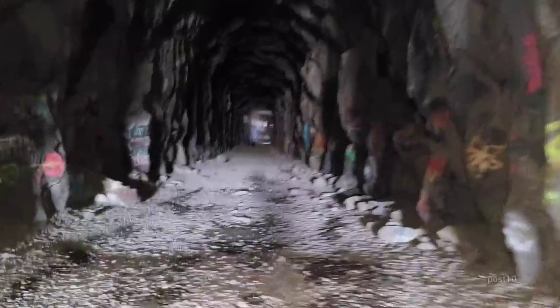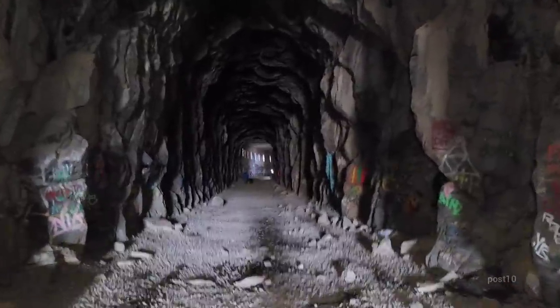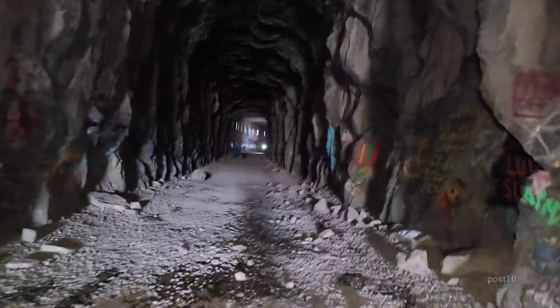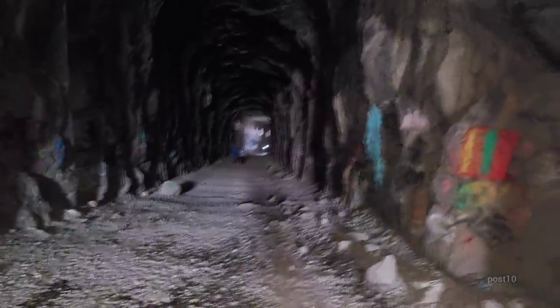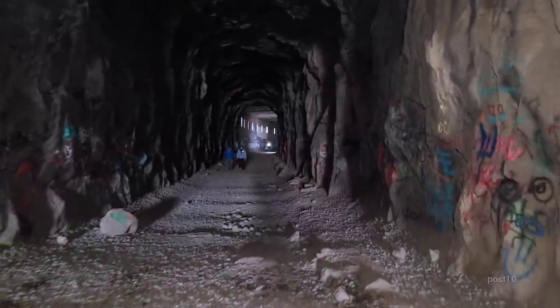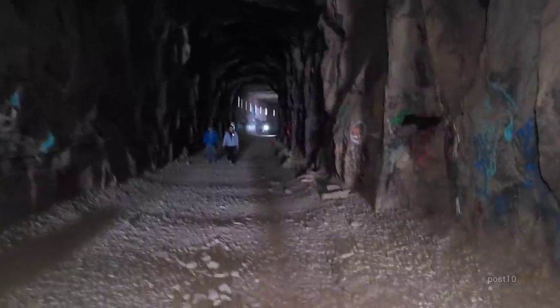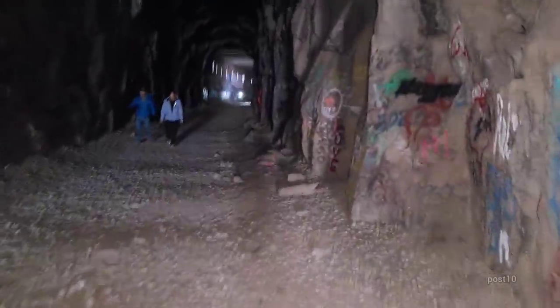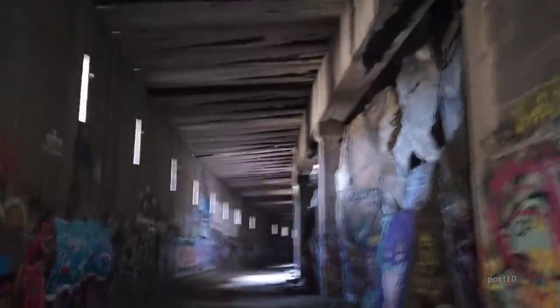I already see some more windows up here in the snow shed, but the snow shed I think goes much further. Much darker snow shed than the one I went in a while back in Stevens Pass, which was all open on the side. This one's completely enclosed. All right, coming out of the tunnel into a snow shed.